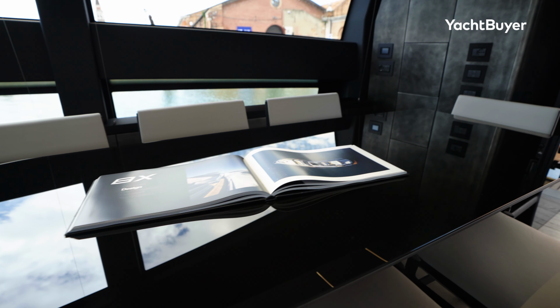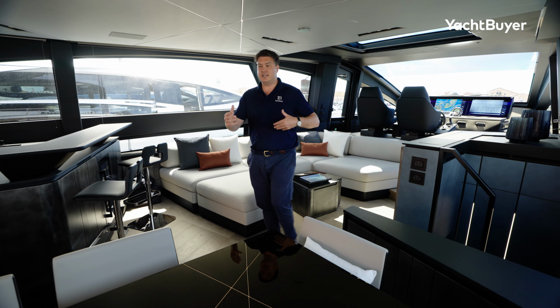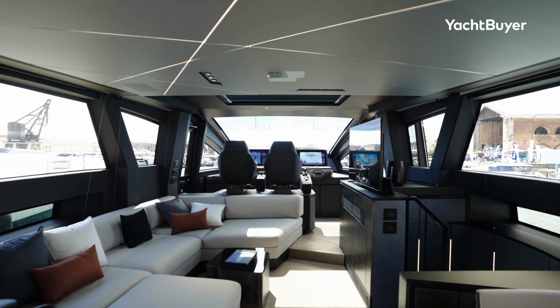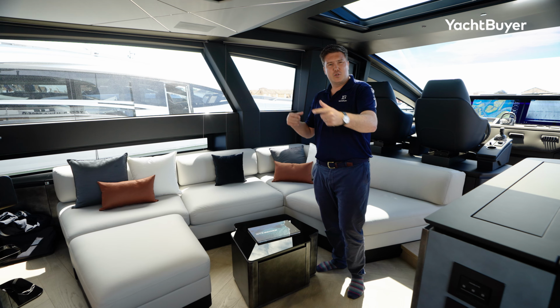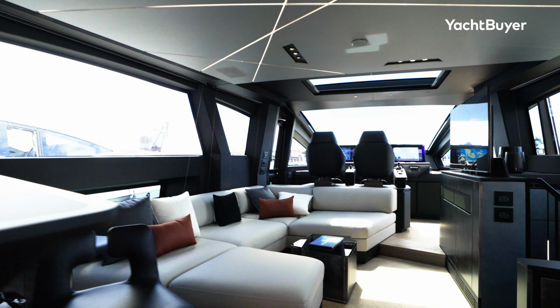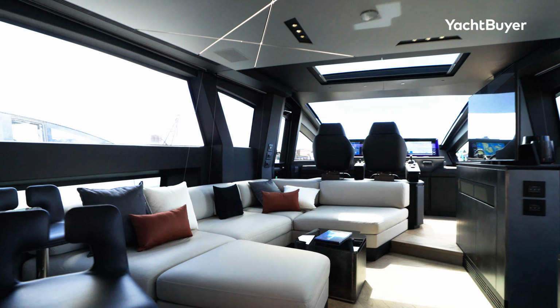And I don't imagine people are going to use that dining table very much, but it's a decent size and obviously it's well placed opposite the galley. Big sofa area here. Now you can have another sofa there, so if you just want more seating areas and lounging spaces in this main saloon, you can do that, and that moves a smaller dinette table to here. But if you want more serious dining, of course, you've got that over there.